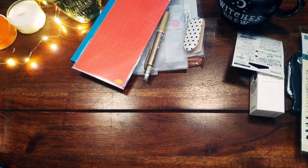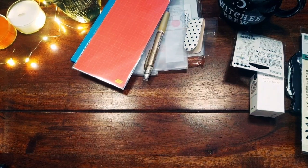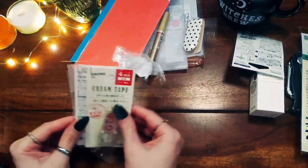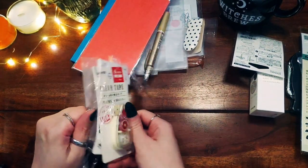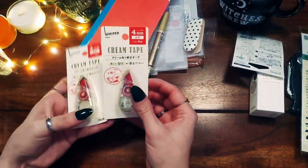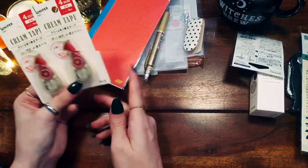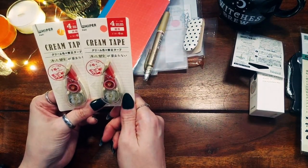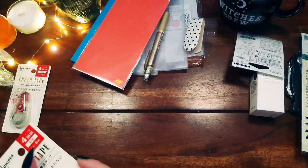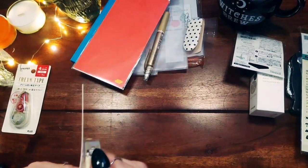Now, another thing I got was a 2-pack of these correction tapes, and they are cream colored ones, so I'm hoping they will be nice for the Hobonichi Weeks. Let me just test it.